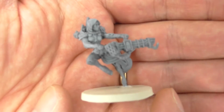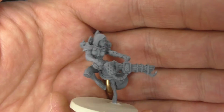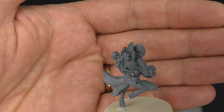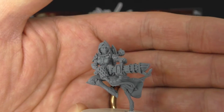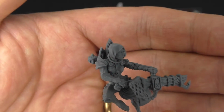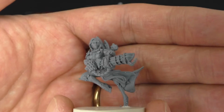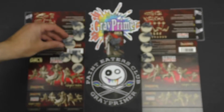So here we have a flamer unit being used by somebody who just looks like they're running across the battlefield, just flaming as they go. You have got to admire that. That's just magic. That's a beautiful sculpt as well.